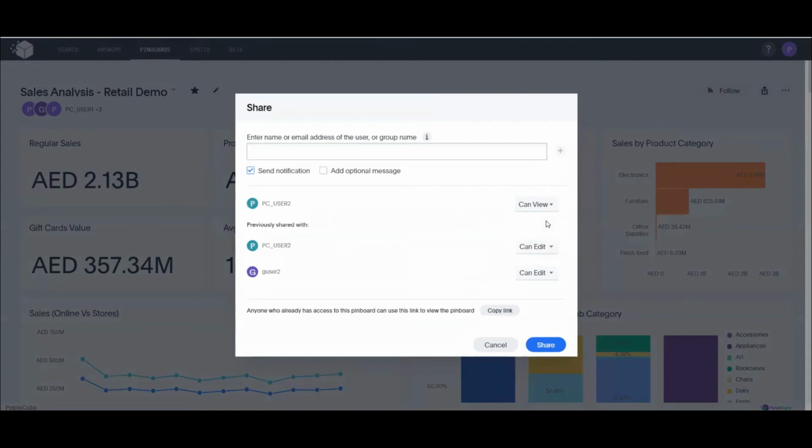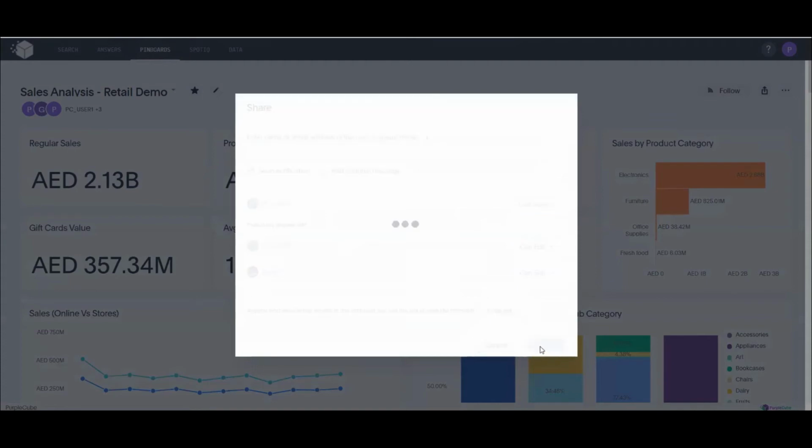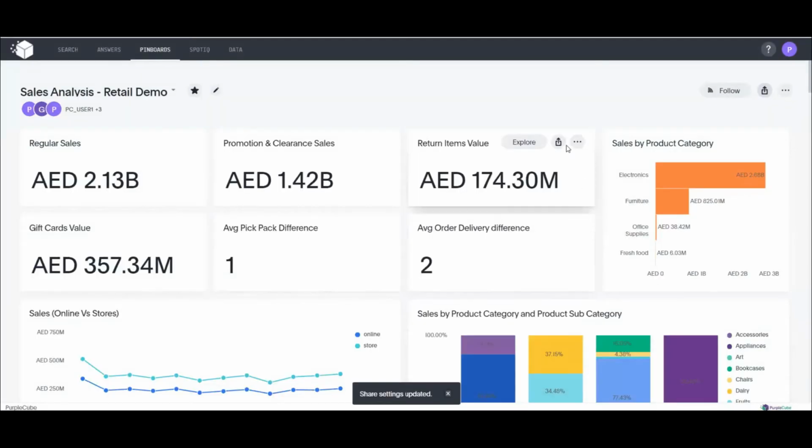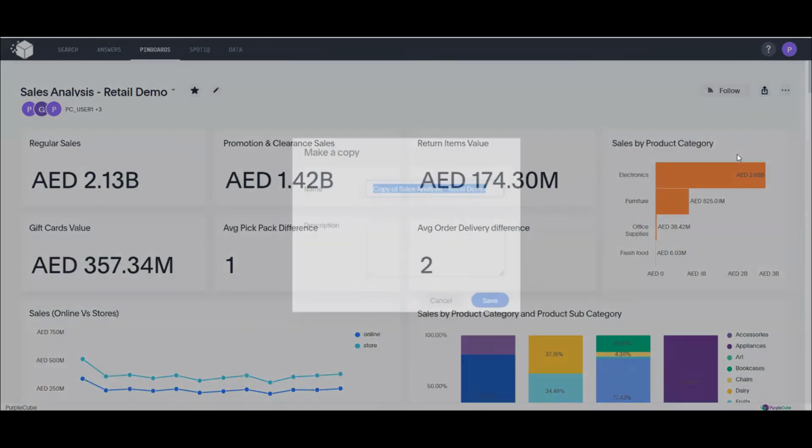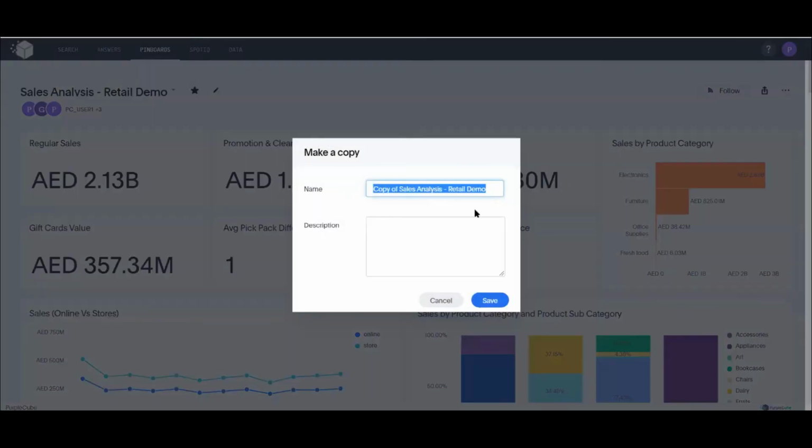So let's give a view access and just say share. So with this, Mark has shared this dashboard with his team, or the users in his team. Let's say now Mark wants to create a copy of this dashboard. He can just click on this make a copy and he'll be able to get a copy of this dashboard and he can add his own insights to it.